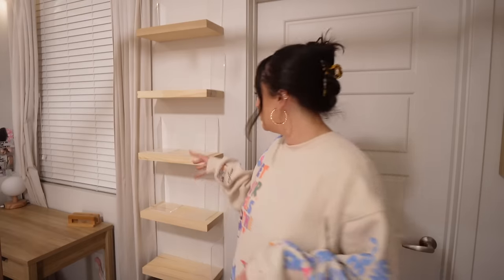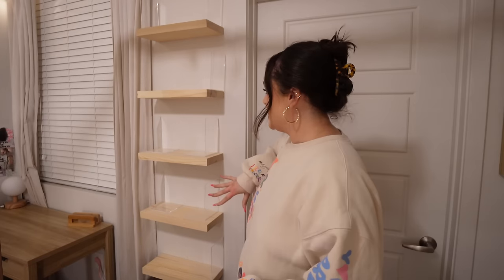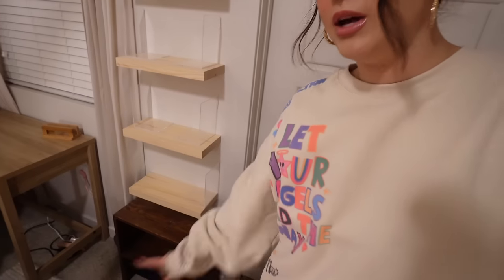Maybe once I see them on, I'll have different ideas, or I'll know, oh, I actually don't want this there or whatever. The only thing that I'm thinking is I definitely want to have the books that are either really pretty covers, or that I'm really excited to read, or that I really like so far. Like, if it's a series, I don't know, on these three shelves, because I feel like these three are the ones that I see the most because they're eye level.